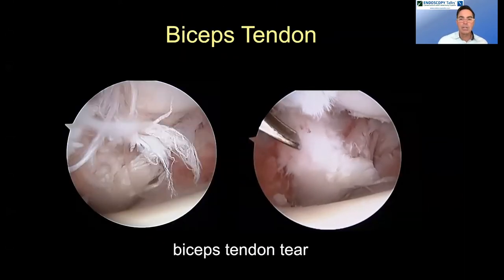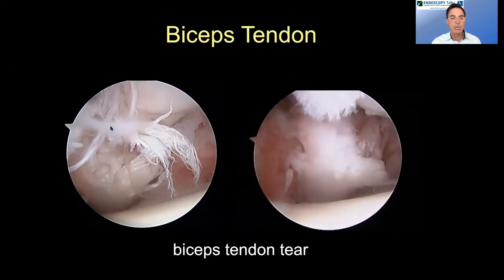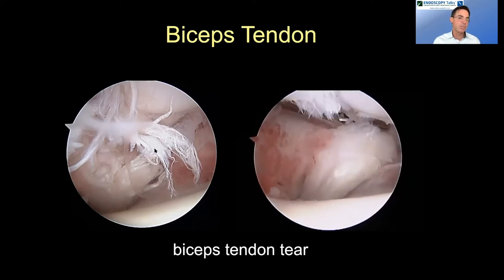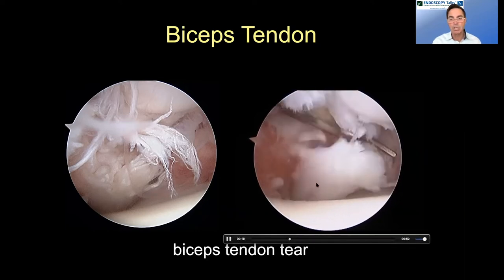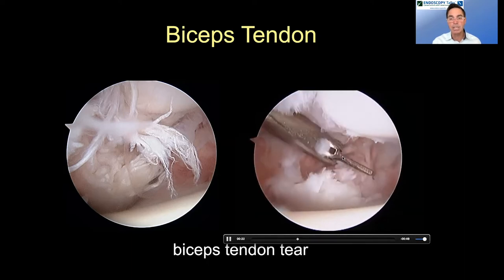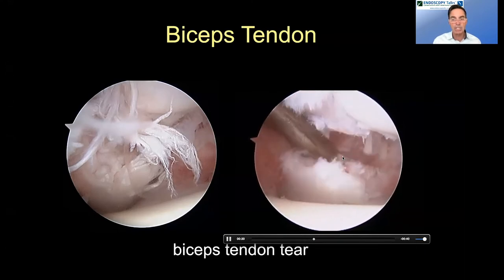This injury here was poorly understood. This is a biceps tendon tear. You can see over here we have a tear of the biceps tendon, and this was often confused as bicipital tendinitis. It's actually a partial tear of the biceps tendon. The treatment, as shown here on the video, is to cut the remaining fibers and allow the biceps tendon to slide down the tendon sheath. Once you get all these fibers cut, you're removing the tension.